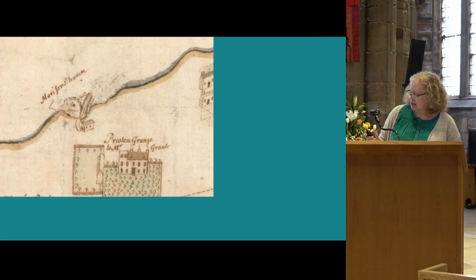I don't know if you can see. There's the image there of Morrison's Haven Harbour up to the top left of that map with Preston Grange, the big house below.